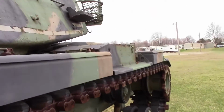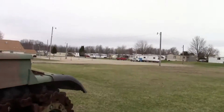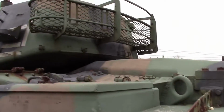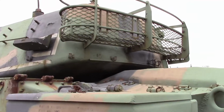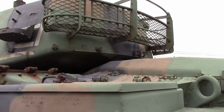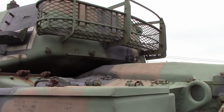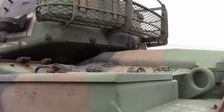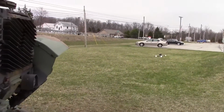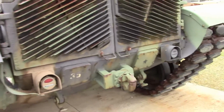Mess hall went out in the middle of the boondocks and set up and fed them all free lunch, and we sat out there and told war stories for a while and laughed and giggled with them. When we went back to my tank, I had parked my tank on top of a tarantula colony. Yeah, you guessed it. Because what would you do if you had 56 tons of pig iron parked on top of your house? Yeah, that tank was infested with tarantulas.